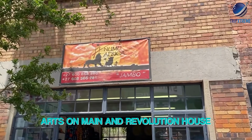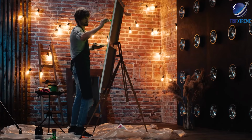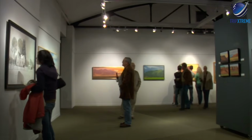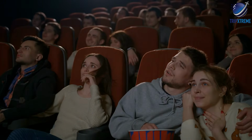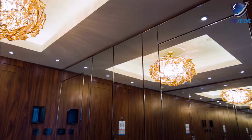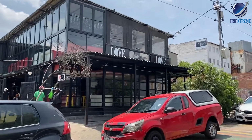Arts on Main and Revolution House are two of the first developments where warehouses are transformed into artists' studios, galleries and shops. Other developments host Bioscope, an independent cinema, a community centre, designer hotels and boutiques. This is a wonderful area to wander around, feel the vibe of the city and grab a bite to eat or a cool drink.